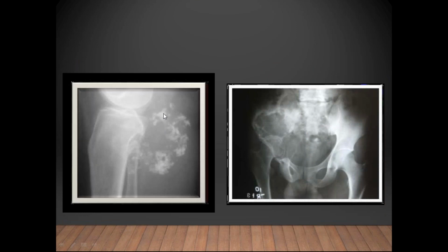Here you can see this is described as a popcorn calcification. It's almost looking like popcorn. It is arising continuously from the bone and extending posteriorly. So the complete thing is the tumor. In the radiograph itself, you can describe it as a chondrosarcoma, because popcorn calcifications are seen even on the X-ray.